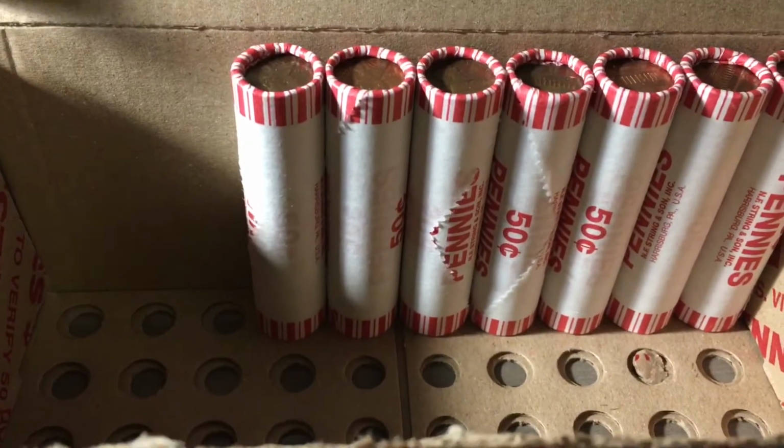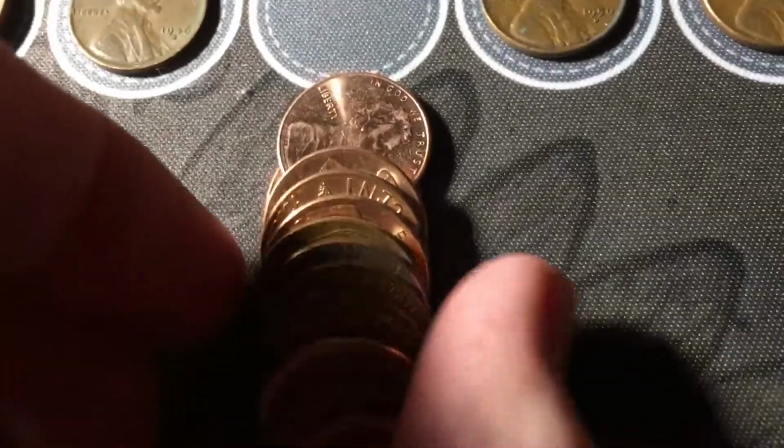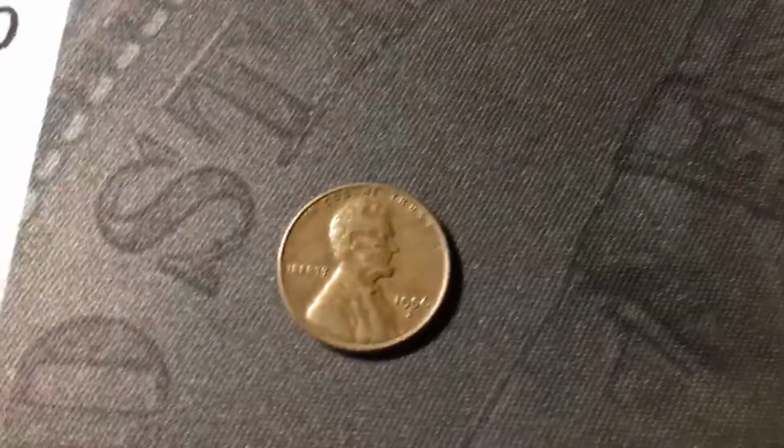Just opened roll 43, and I see the edge of another wheat cent. First, I'm just going to check this edge, though, since it looks a little bit worn. Maybe it'll be another wheat cent. Nope, just a 1964. That's pretty worn. But the wheat cent is right here, and it is a 1956 Denver.